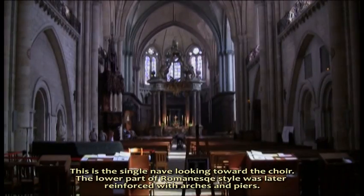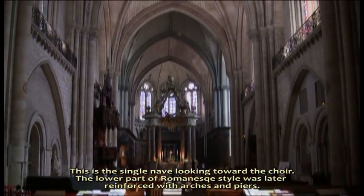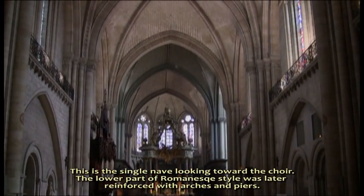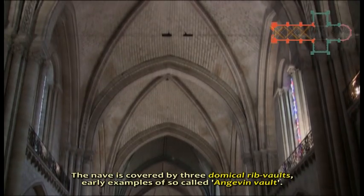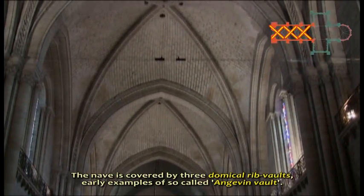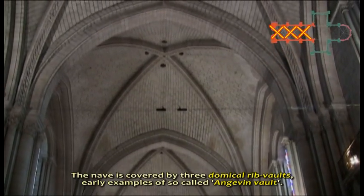This is the single nave looking toward the choir. The lower part of Romanesque style was later reinforced with arches and piers. The nave is covered by 3 domical rib vaults, early examples of the so-called Angevin vault.